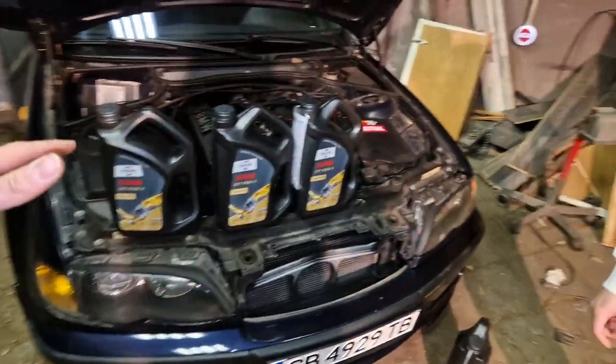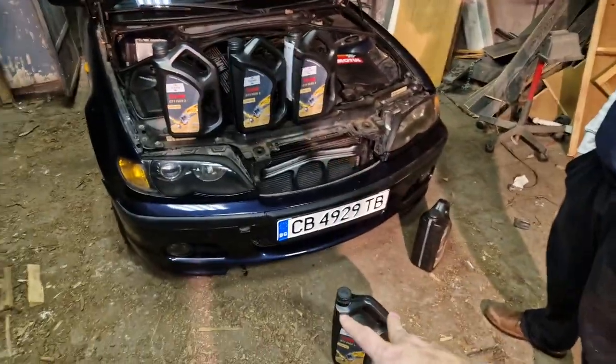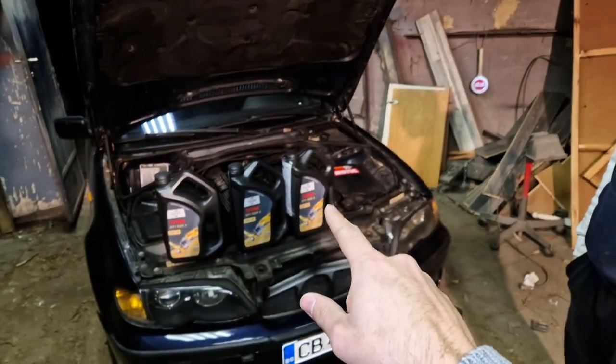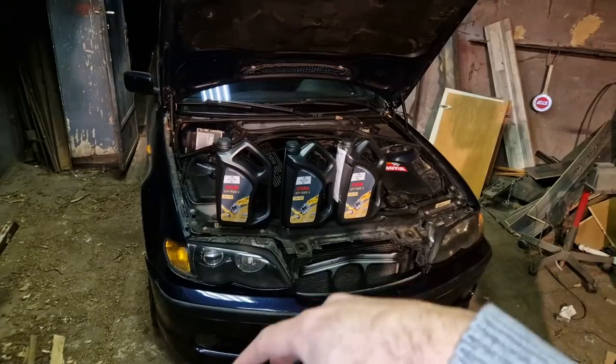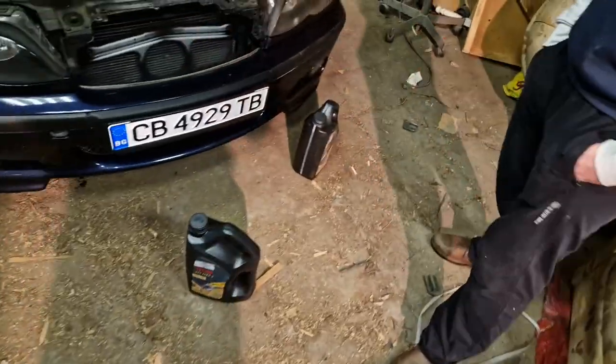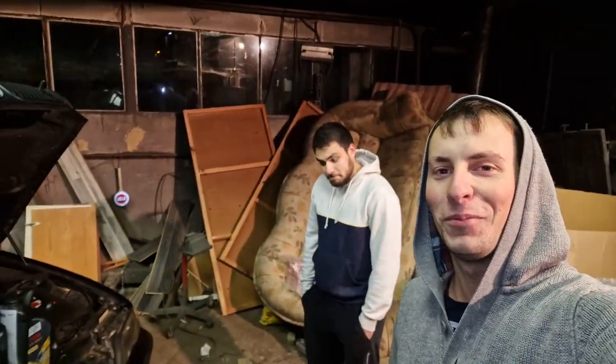So let me throw down the idea. We've got 5 bottles. We're going to each use 1 full bottle, and then we're going to use 1 bottle to complete the filling up, because it's 6.5 liters of oil. And both of us will have 1 additional bottle, because these cars, our cars, like to eat a bit of oil.